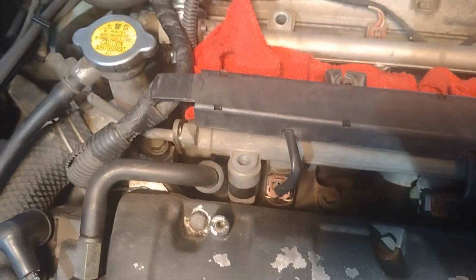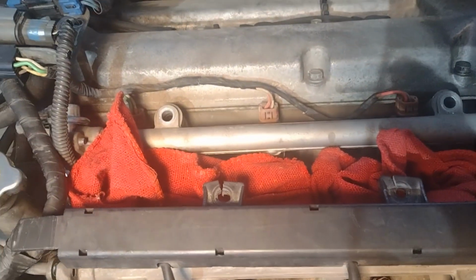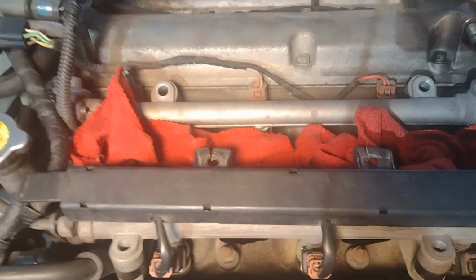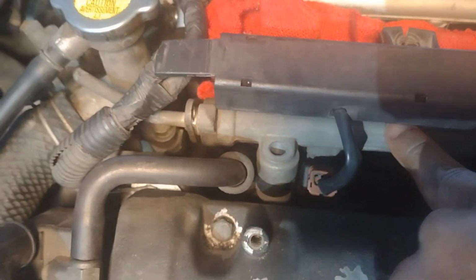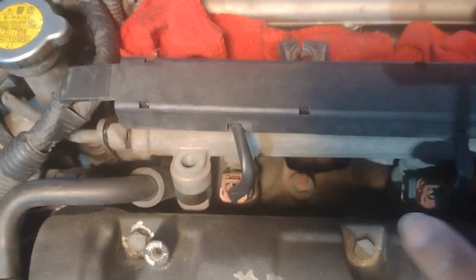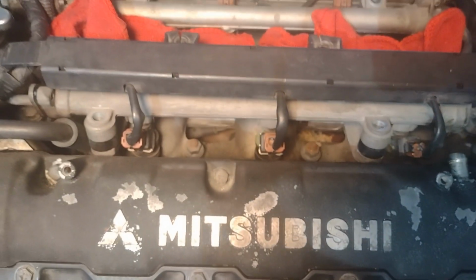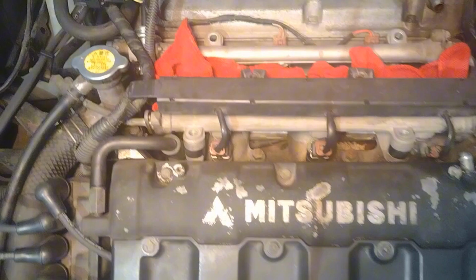So we have to figure out again what's causing the injectors not to fire, meaning to spray the fuel down into the engine. When it comes to having fuel in the fuel rail, the fuel pump is good again, because fuel was in there. Now, whether or not we have enough fuel pressure, we do not know. But what we know for sure is there is fuel in the fuel rail.